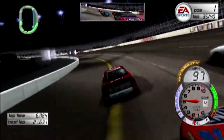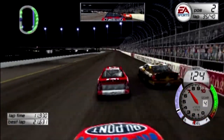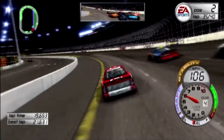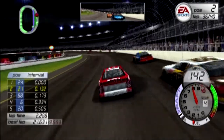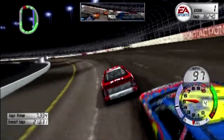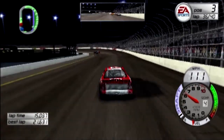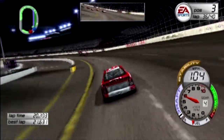Alright, come on. Here comes Jonathan Wolf looking to the inside, trying to make it 3 wide. Can't quite get there. We're still side by side. This is intense. Oh boy. Contact with the 24 and the 88 there. Had to get hard on the brakes there so they didn't overdrive it too much. Oh boy. Oh man, we're tight. Oh, we got into the wall. Contact. Boy, oh boy, we almost wrecked that.